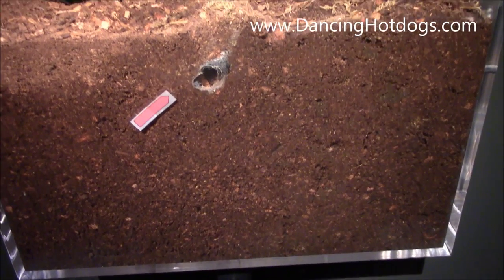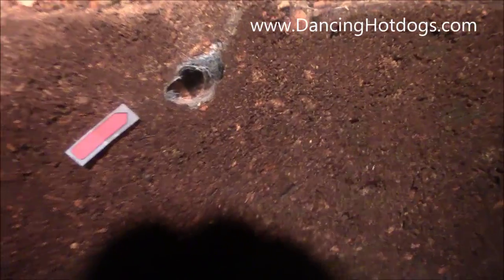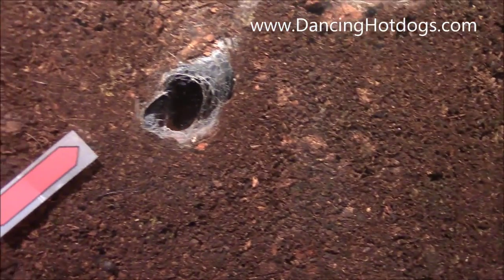Here you can see the trap door spider. What's nice is the museum has made it as easy as possible for you, where they actually show where the spider will be. If you peek in there, you actually see the spider.